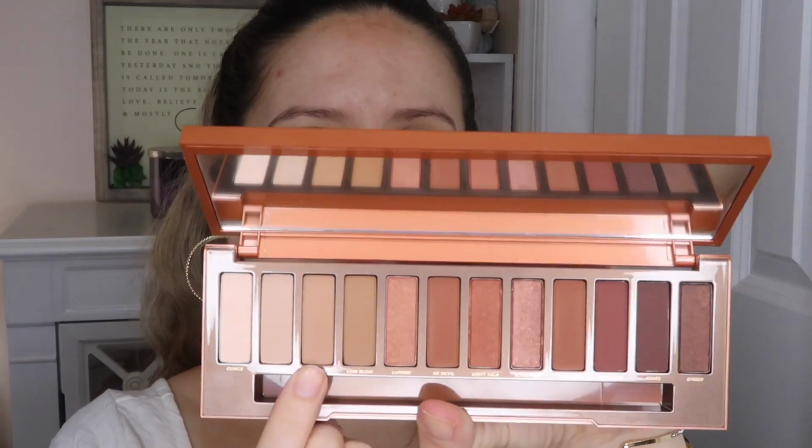I am going to go ahead and switch my brush. We're going to go into this shade, which is the shade Sauced, and pop that right into the crease. And this is blending out pretty nicely. This is definitely my type of color palette, like my color story. So I am very happy that she went with a nude palette, and this is blending out beautifully, and it's very pigmented. So far, so good.